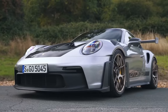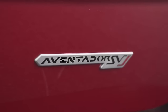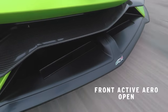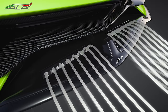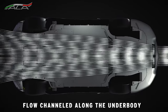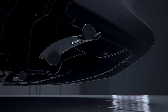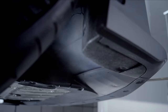So it's a good thing the Porsche 911 GT3 RS and Lamborghini Aventador SVJ both have active front aero instead. No spanners required. These active flaps and wings are hidden inside or underneath the car's bodywork, and they automatically adjust the levels of downforce while you are driving. For example, Porsche has designed these wings to make sure the front axle always has 30% of the car's total downforce. And apparently, that's what you need for a perfect balance of stability and agility.